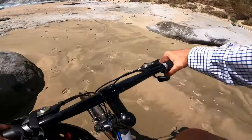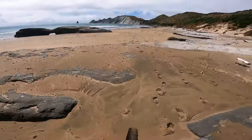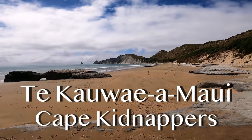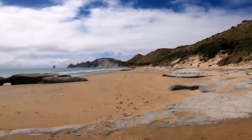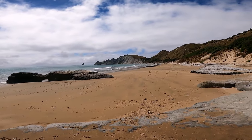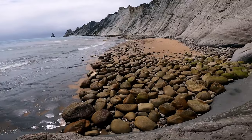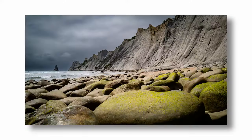Well, the wind this side is pretty ferocious. Woo! But there you have it, guys. The Hawke of Maui. Beautiful. Absolutely amazing. It's only taken me 20 years to get here, but I'm here now and I'm loving it. Is this not the most incredible place?